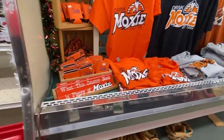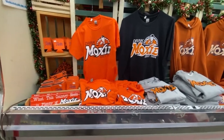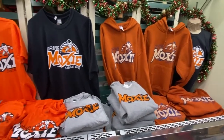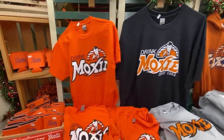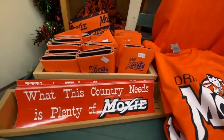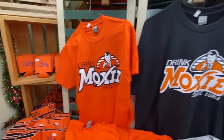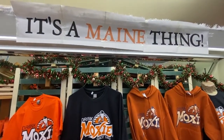Any Moxie lovers out there? Get all the Moxie. I know a couple people that really like Moxie a lot. They probably love these. I don't know if I've ever tried it. These are stickers and cup holders or can holders. Koozies, I guess they call them. It's a Maine thing.